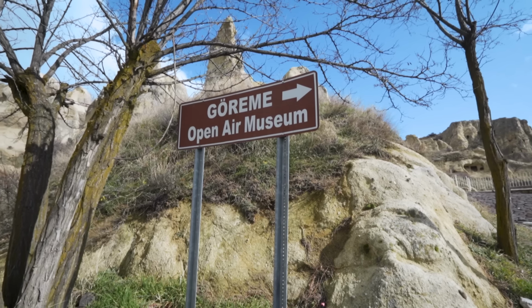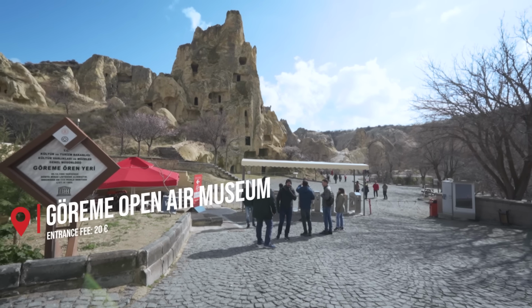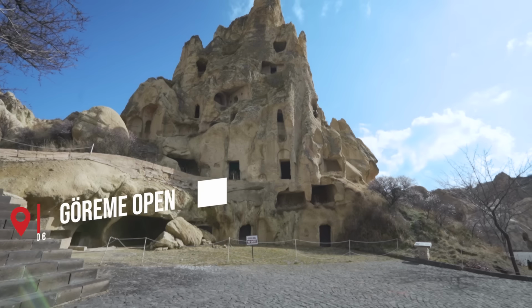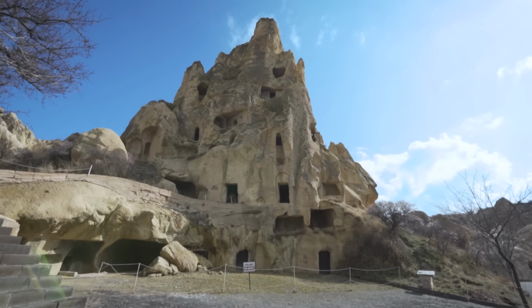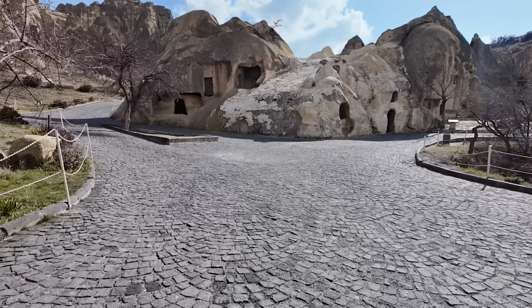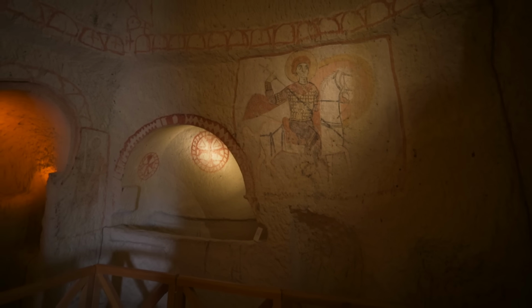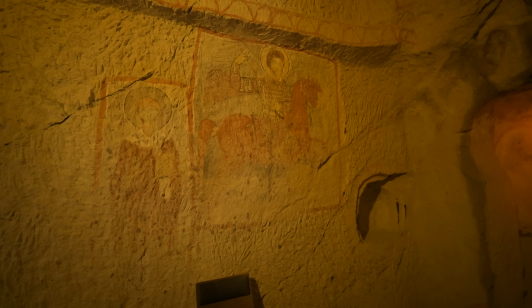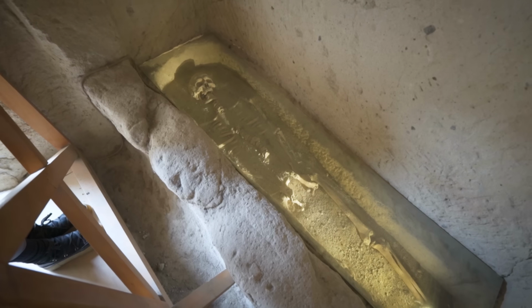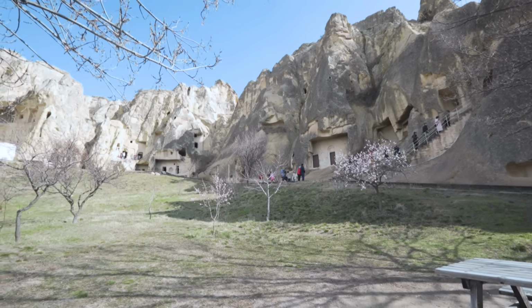This is Cappadocia's most popular tourist destination. Its entrance fee is currently 20 euros per person, and the museum passes Cappadocia and Türkiye are accepted. Here you can see beautiful churches and houses of the monks who once inhabited this place. Monastic life was intensely present in Göreme from the 4th century AD to the 13th century. There are churches, chapels on almost every rock block.